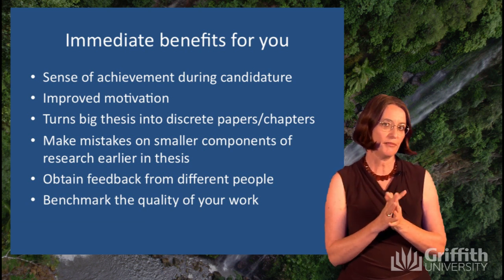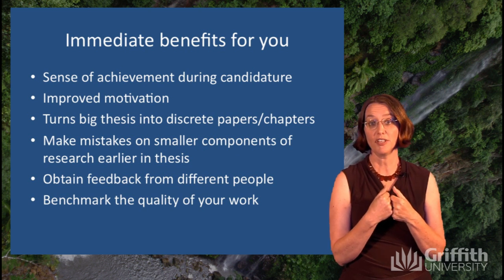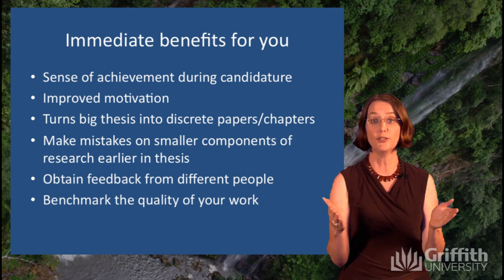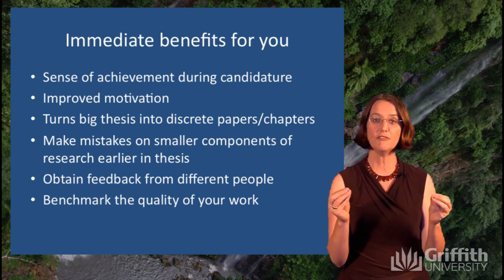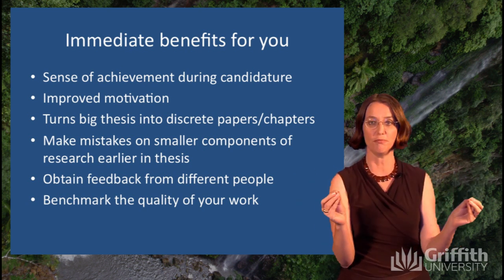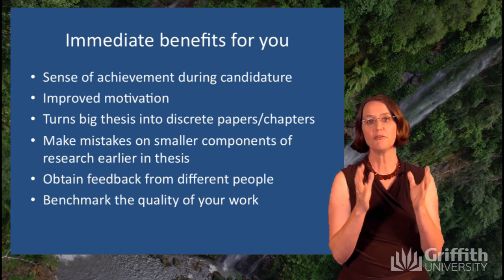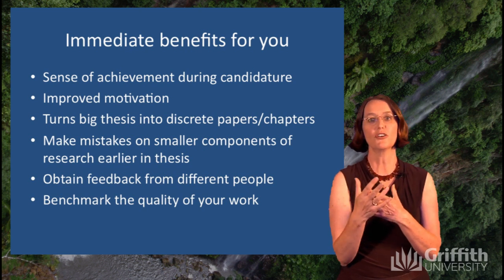You obtain feedback from different people. This is really important. You get to obtain feedback from your supervisor, but also when you submit it to journals, you're getting to obtain feedback from reviewers who aren't your supervisor. You're getting it benchmarked. Continuously you're getting your work benchmarked by people in the discipline, a whole range of people. And it's a really valuable thing because, you know, your supervisor's fantastic, but unfortunately you can start to invest in them the belief in God or the devil.